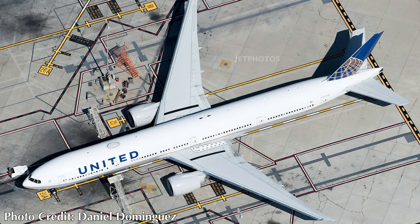The final picture we have here for the highlight photos is this United 777-300ER, registered as November 2333 Uniform. It's a 777-322ER. This one's taken at the parking ramp at Los Angeles International Airport. It's at one of those hard stand areas, and this aircraft appears to be, at the time of this picture, undergoing maintenance. This is a really cool aerial photo. And this picture was taken on the 18th of July 2019.